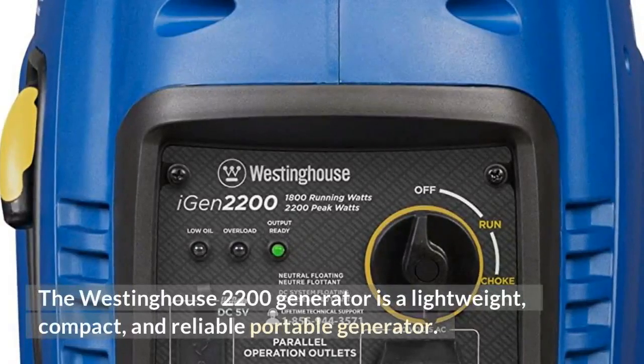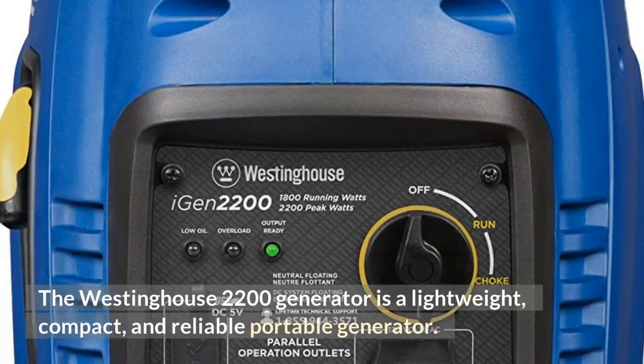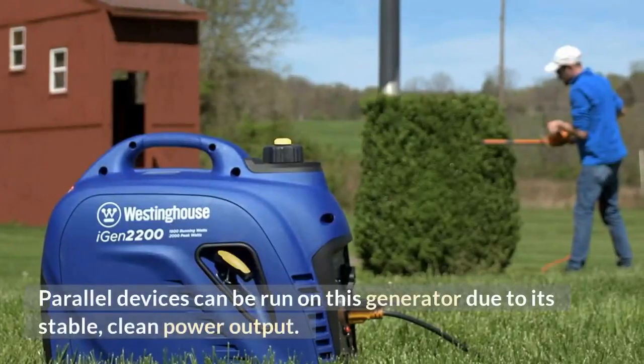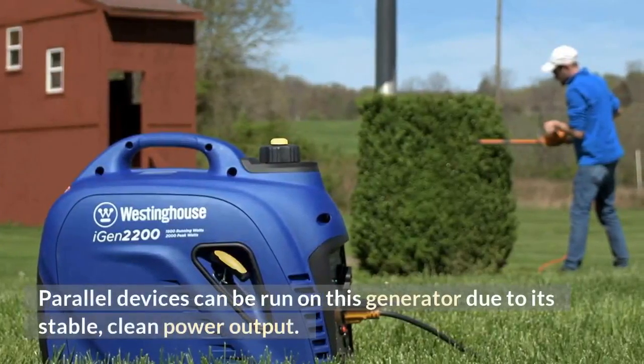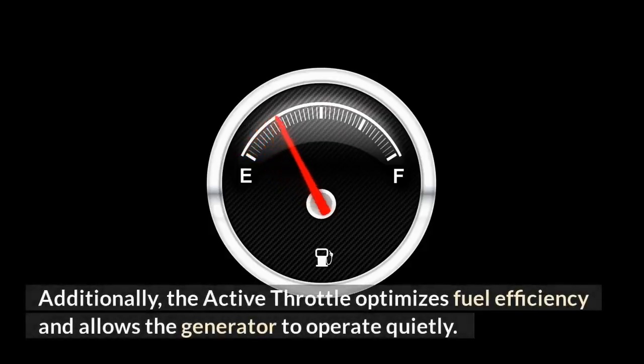Conclusion? The Westinghouse 2200 generator is a lightweight, compact, and reliable portable generator. Parallel devices can be run on this generator due to its stable, clean power output. Additionally, the active throttle optimizes fuel efficiency and allows the generator to operate quietly.